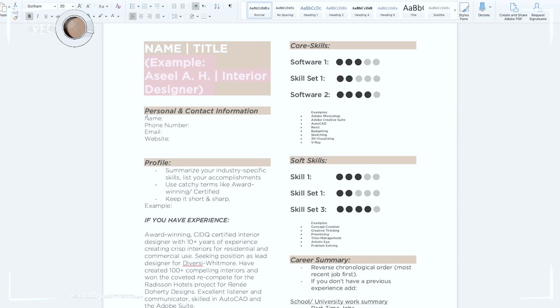The second element is the personal and contact information. You list only the essentials because it's a valuable space. Every single item that you add takes some space in your resume, and this is not very important. What's important is your name, your phone number, and email. If you have a website, you can link it here, but you keep it simple.